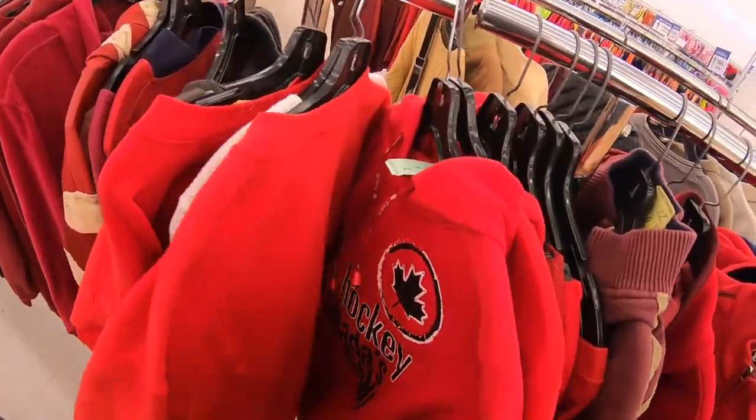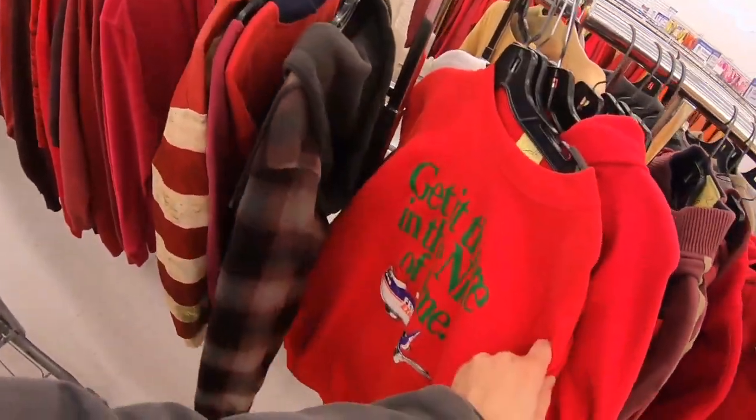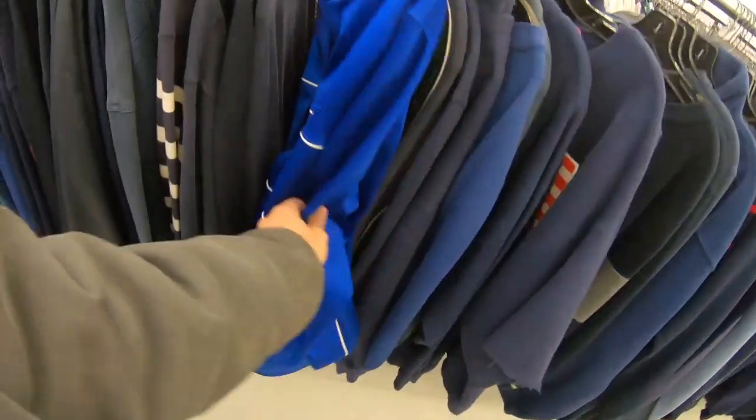Shippensburg. Green is not on sale today. So this is $5. The other one was $6. Do like this FedEx sweatshirt. I'll think about that.